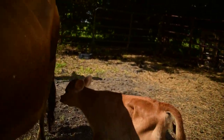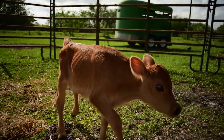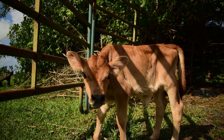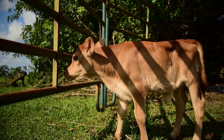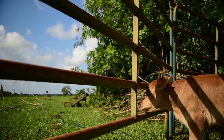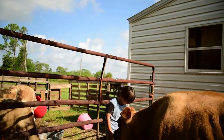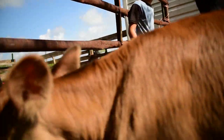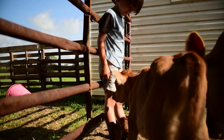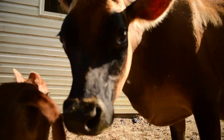Hey, Lexi, let's get you playing. Come on. Hey. There you are. There's the little spunk. You excited to be out there on the pasture? That's a good girl, Annabelle. Hi, little Lexi. See, look, she's sniffing you. That's good. That's a good mama, Annabelle.